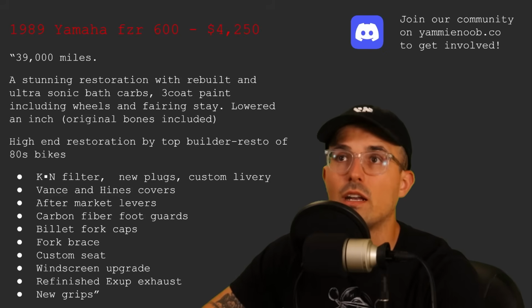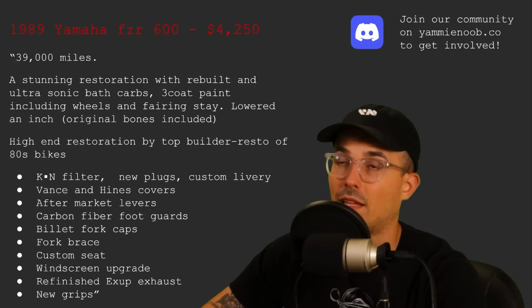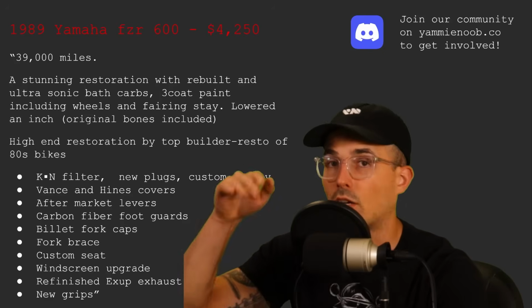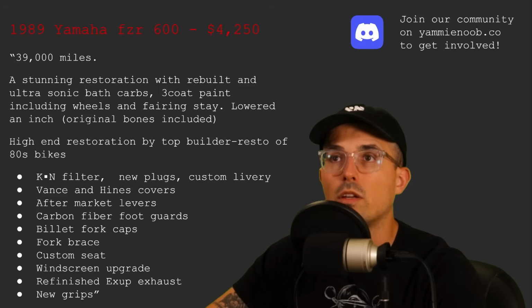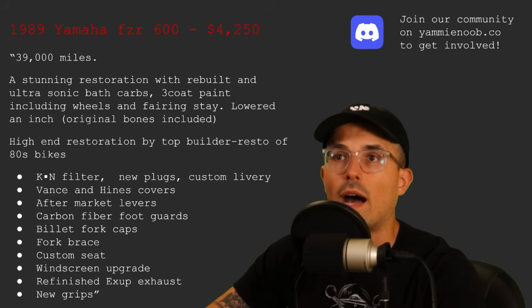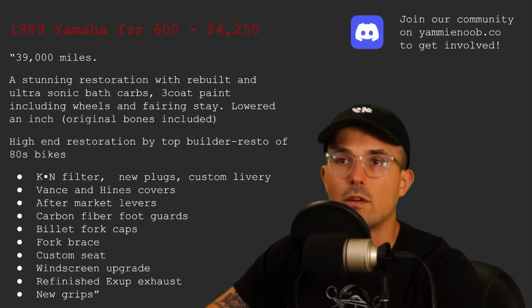39,000 miles, a stunning restoration with rebuilt and ultrasonic bath carbs. That you don't see that often. To really clean out the carbs with the ultrasonic bath and do the rebuild, that's pretty crazy. 3-coat paint, including wheels and fairing, lowered an inch. High-end restoration by a top builder of 80s bikes. Lots of stuff on there. Let's take a look. Oh, wow.